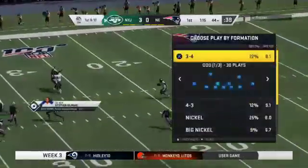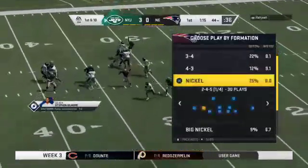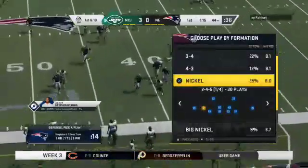And he goes out of bounds just shy of the 45. 1st and 10 at their own 44-yard line.